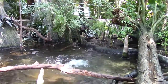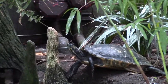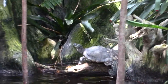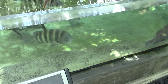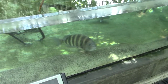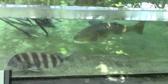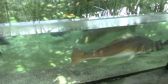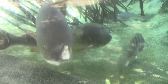Multiple different types of turtles are in this little habitat as well. The only one that I see at the moment is this guy right here. And then there's another guy right up here. Got some sheephead. That's another big giant fish. Another big fish is called a red drum. One passing right by.